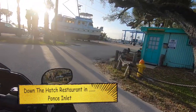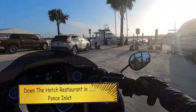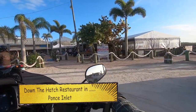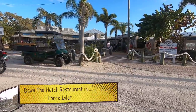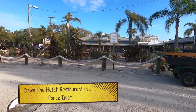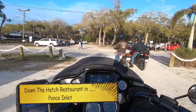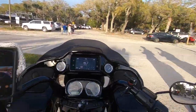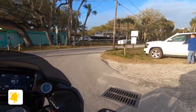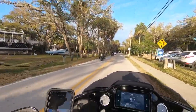It's right down here by the marina. Got the Sea Spirit over there, little charter boat. And they have dining outside, and if the weather's cold or rainy or both, there's also dining on the inside over there with the big metal roofed building. Looks like they have the same idea.